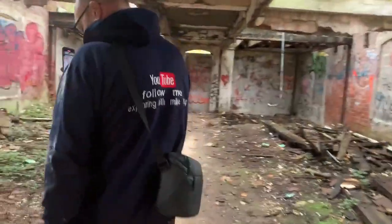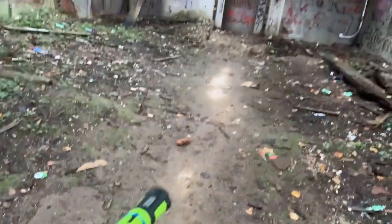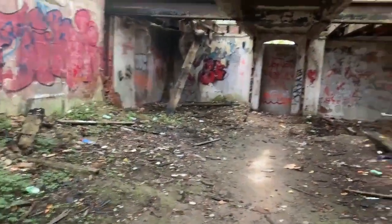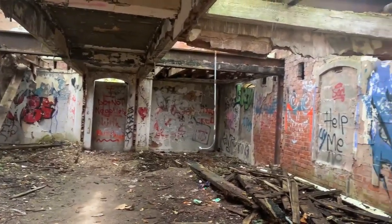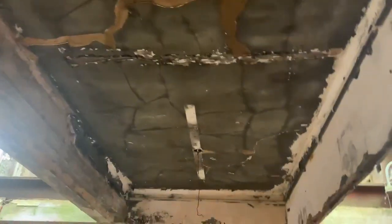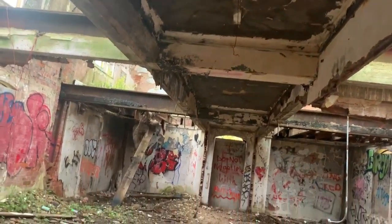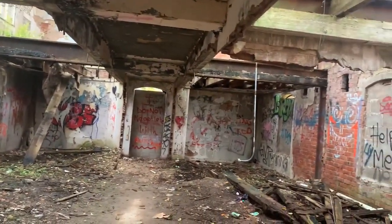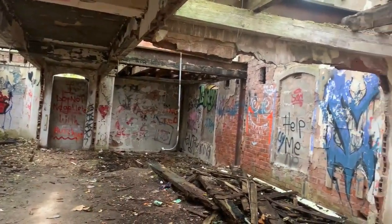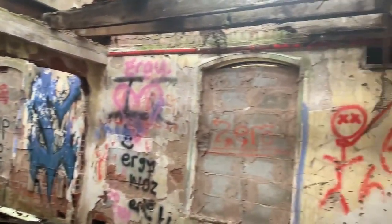I don't know whether to risk walking anywhere because I think, well, this bit looks concrete, but I don't know about the sides. No. And that, I don't even know if that's structurally sound or not. Help me. I can't say that, I'm too far past. I'm well past it.